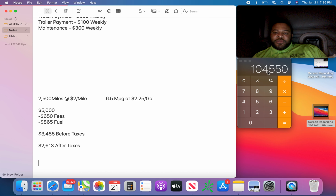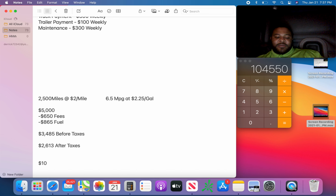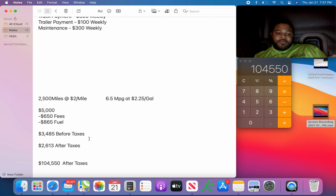This is an example of what your numbers would look like if you worked those 40 weeks and you did these basic numbers, if you do $5,000 a week, based off no truck, no trailer payment. It only takes you about a year to pay off your truck and your trailer, if you buckle down. So you're going to be looking at $104,000. That's after taxes, after you paid your taxes. Which is some awesome money. I must say so. This is the whole point of running your own authority.